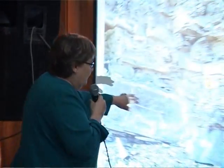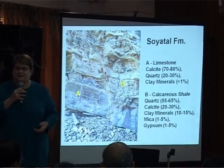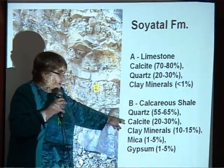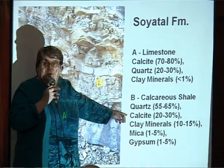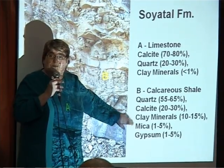When we looked at the other part of the Zimapan, which is dirty feeling, it looks ugly, you know, it had mostly quartz, the silicon dioxide, a little bit of calcite, calcium carbonate, and lots and lots of clay minerals, the potassium, calcium, sodium, aluminum silicates. So now we have another thing to think about: what is it in the Zimapan that takes out the arsenic?